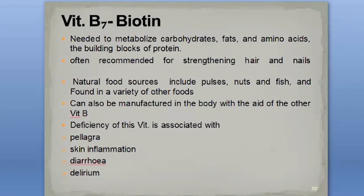Okay, so biotin is needed for metabolizing carbohydrates, fats, and amino acids, and is often recommended for strengthening of hair and nails as well. You will find that some products will talk about biotin. But I'll tell you that a lot of these things have to come from the inside, because that's where metabolism is taking place. Because if I start putting that on top of the nail, this is already hard, dead tissue. What is going to happen to it? So usually a lot of these things have to come from the metabolic activity that takes place in our bodies, and they are not a big thing.